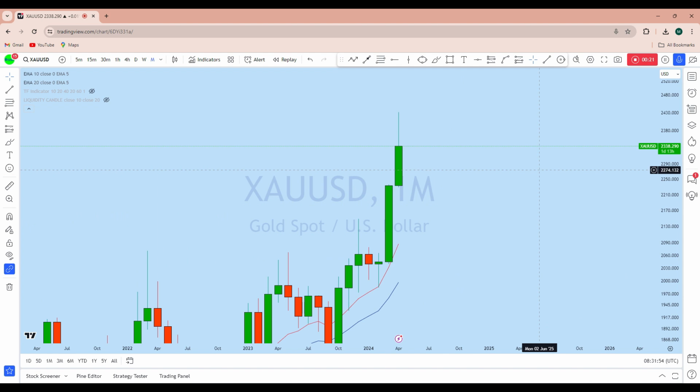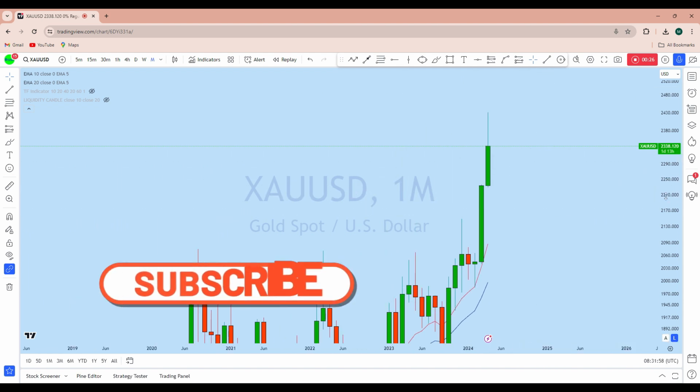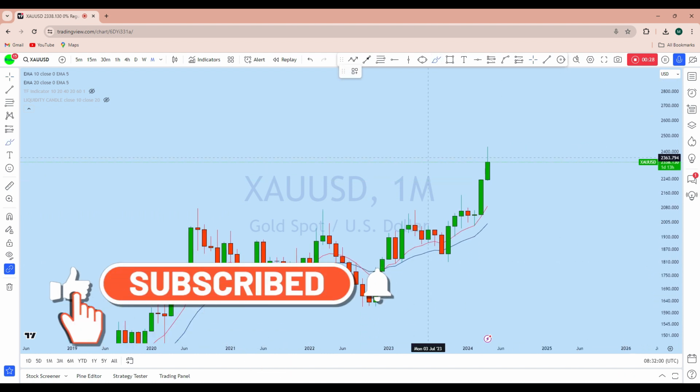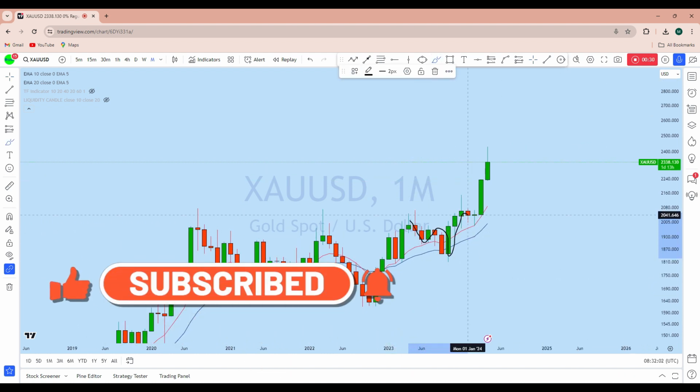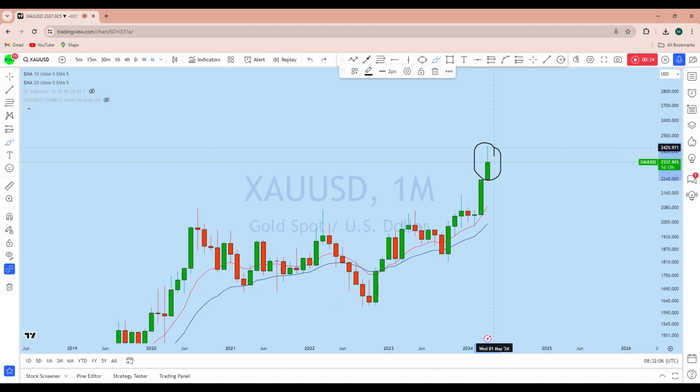We can see that only 1.5 days remain, and this market is a long-term bullish market from the monthly perspective. There was an inverted head and shoulders breakout. Currently, we see that there is a long wick at the top on the monthly, and it is highly likely that the price might go ahead and fill that long wick at the top.